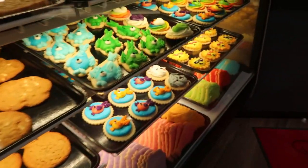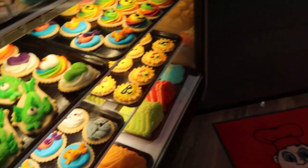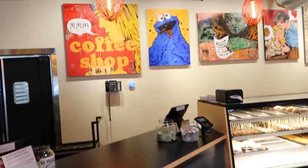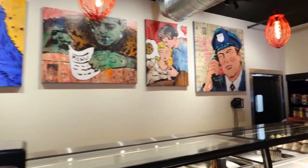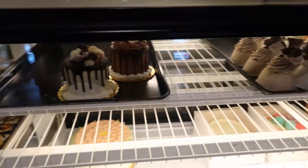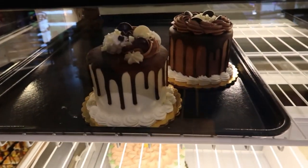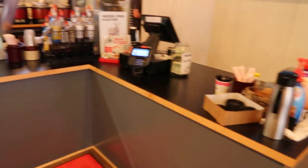Cookies. Fish cookies. How creative is that? And look at these Cookie Monster. I love these pictures. And even cake. Look at those. And then here's the ice cream shop. We're gonna be getting some of that.